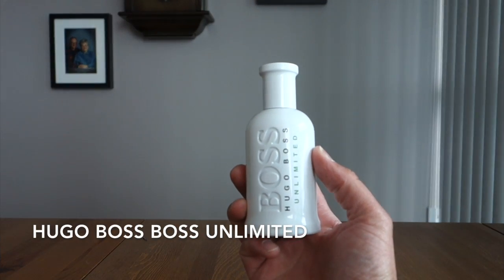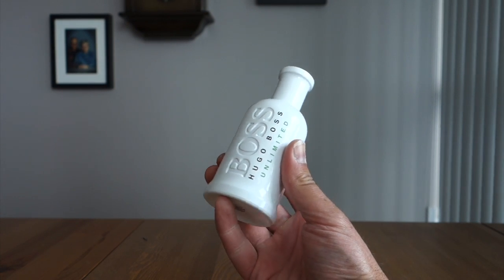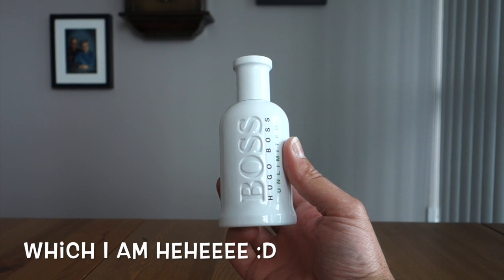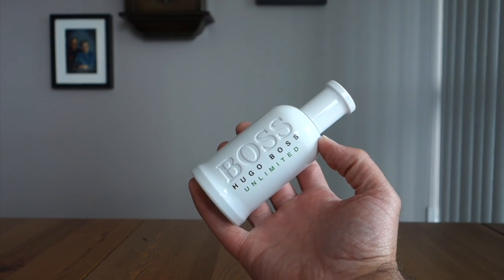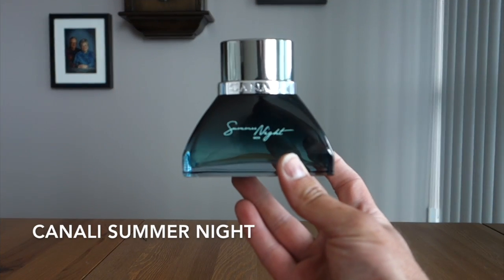Hugo Boss Unlimited. So I did a review of this with Christo. Man, I'm just name dropping in this video, so some people might think I'm kissing ass. But this is actually a great fragrance. I really do like this one. Very casual. It does come across as a little sporty, and it does have a lot of mint. I really do like this one. So Hugo Boss Unlimited. One of my most complimented fragrances this year.